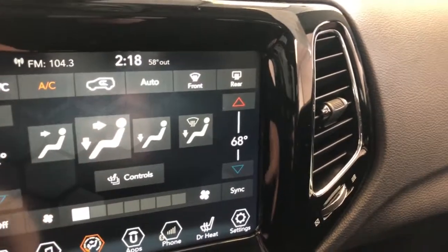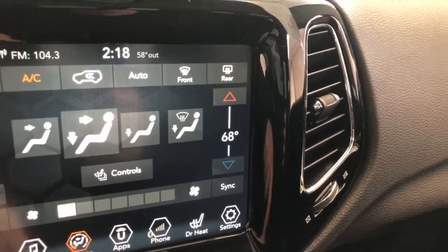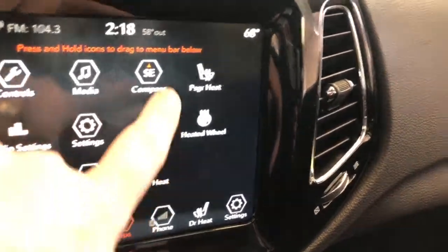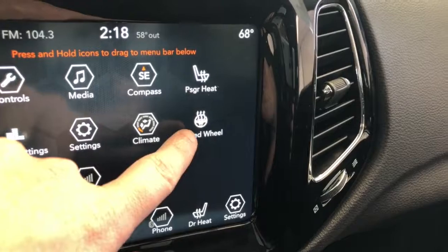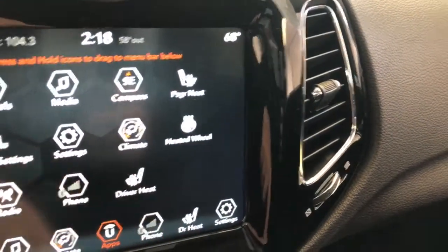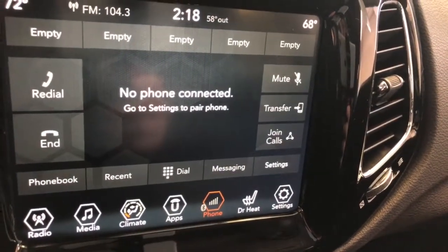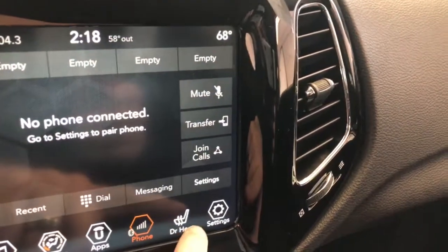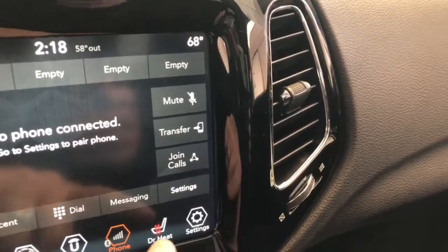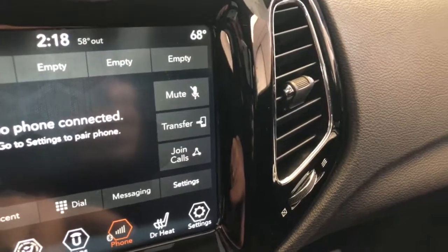We have your climate controls, as you can see there, dual sliders for driver and passenger with an automatic temperature setting. On your apps here, you'll see as it toggles through to that button, this is where you can access your passenger heated seat, your heated steering wheel, and your driver's heated seat, as well as some of your other preferences. Of course, you have the ability to pair, I think, up to 5 phones on this vehicle through the USB, through Bluetooth. And then, of course, this is just a button right here where you can turn on just the driver's side heated seat right at the bottom if you want to access that quickly.